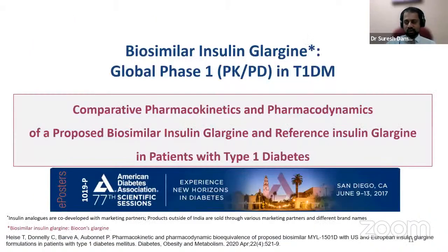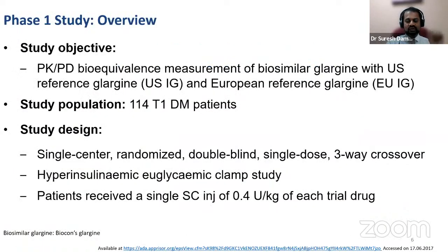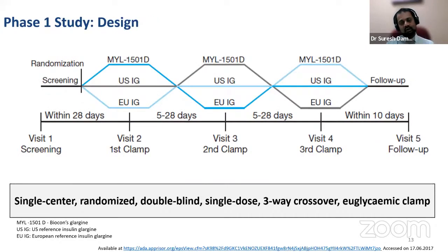The first one, needed for the European body, is in type 1 diabetes, comparing the proposed biosimilar of glargine from Biocon with the reference insulin in type 1 diabetic patients. We are checking the PK/PD, and the study population is around 114 patients. This is very important: it is a single center, double blind, hyperinsulinemic euglycemic clamp trial, with patients receiving 0.5 units per kilogram of each drug. If it is 60 kilograms, that is almost 30 units. The drugs are the Biocon biosimilar, the US glargine and the European glargine, with 28-day periods. It is a three-way crossover with the clamp, from the first visit up to the fifth visit for follow-up.